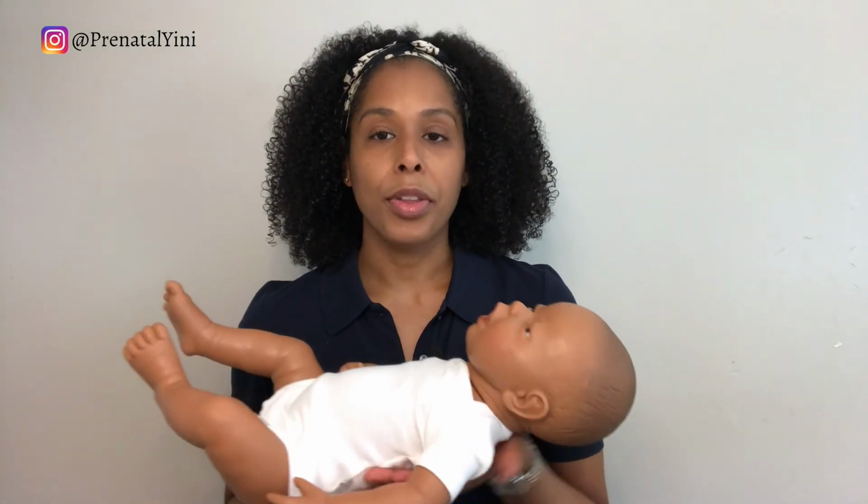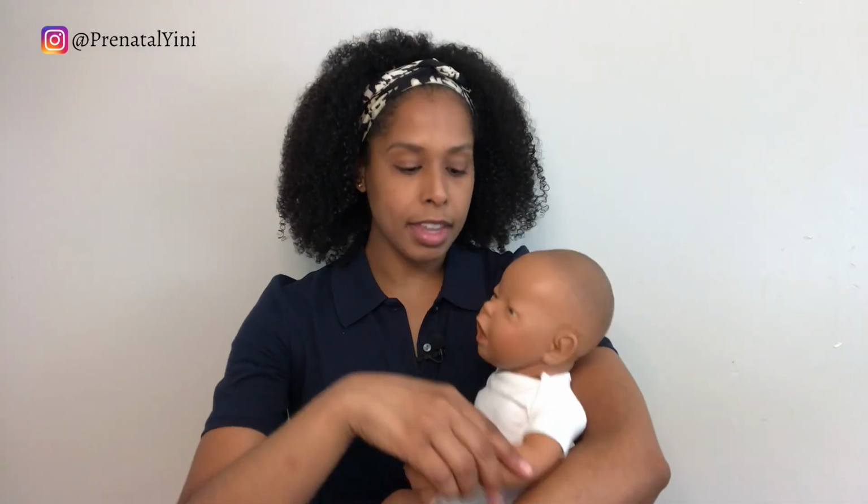And the second thing is you want to make sure you wash your hands. You want to make sure your hands are clean before you're handling bottles and baby. Next, you want to make sure that you hold baby upright. Very important. We don't want to feed baby on their back, okay? We want to have baby upright, and you could support baby's body with your upper arm, or you could rest baby on your lap.